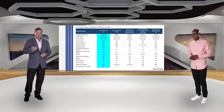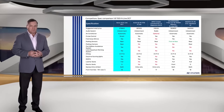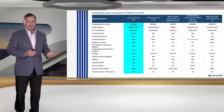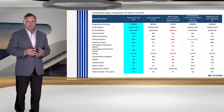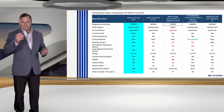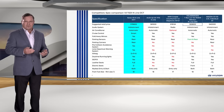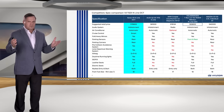The N-Line, smart cruise control here, definitely differentiates us from the competitors. We're at 579. The Audi is at 581. There's a Mini at 576. The T-Roc here is at 589. So all similar ballpark when it comes to pricing.